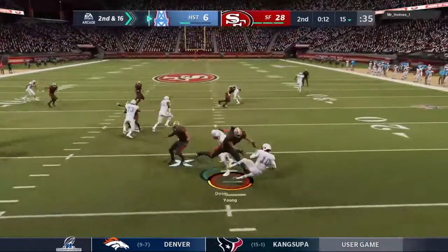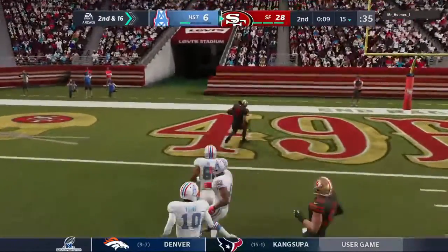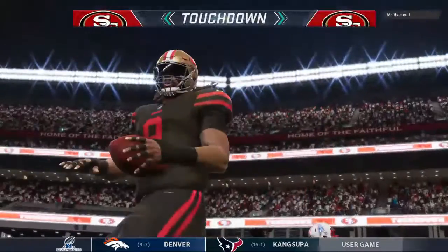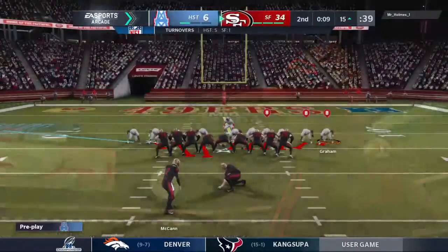They'll let the QB keep it here off the option. No, bottled up. Fumble. It's out. It's loose. And he will bring this one back. It's a fumble return for the 49er touchdown.